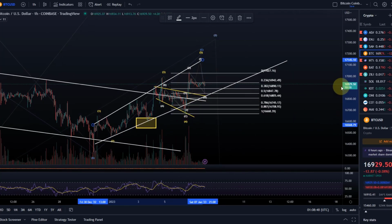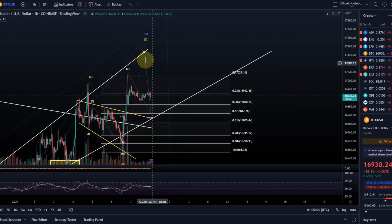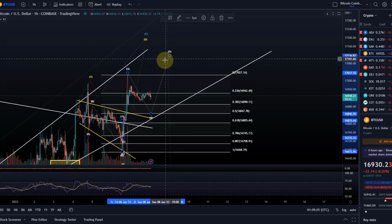We are still, in my opinion, in this fourth wave. That is just indicated by the price action that we see here. We haven't made a lower low below this one, which was at around 16,800. So that's for now good for further trend continuation here in a fifth wave.